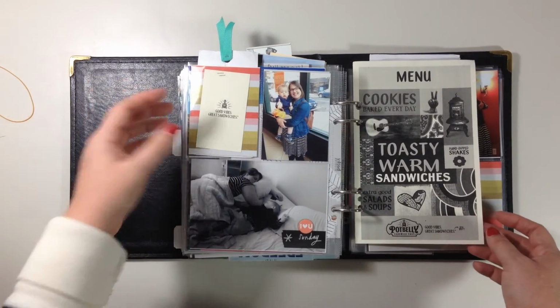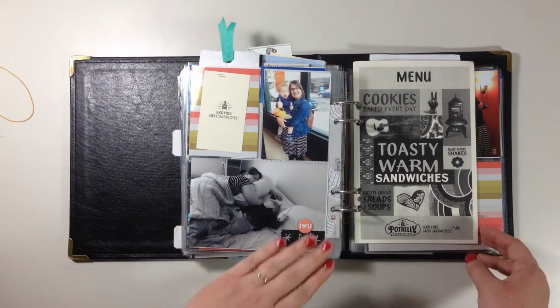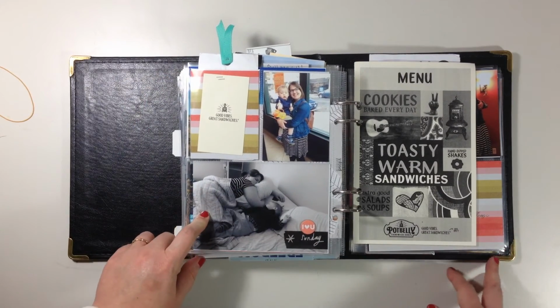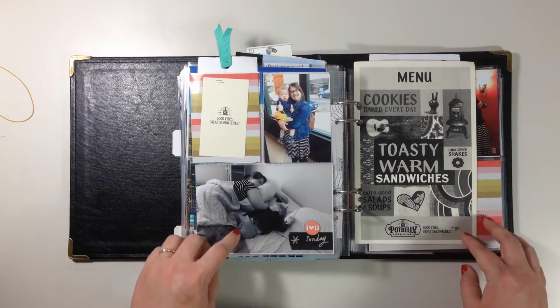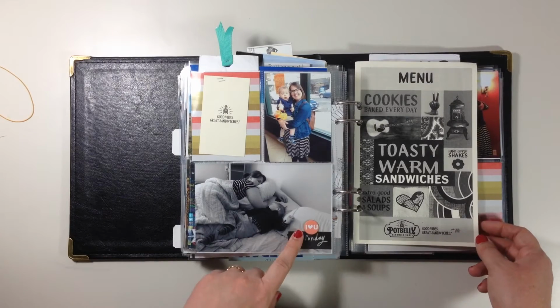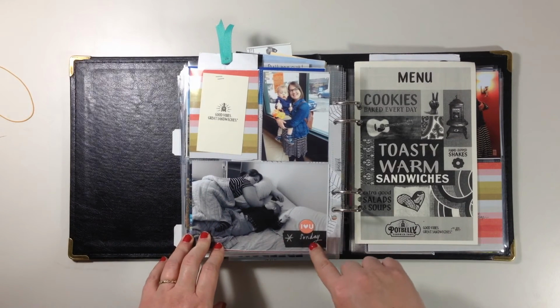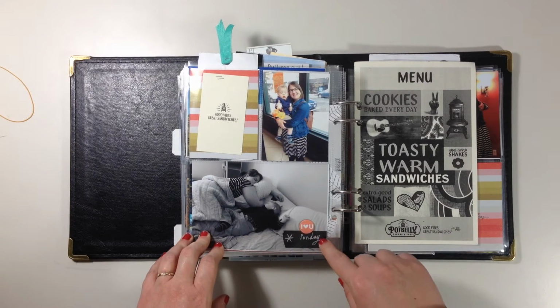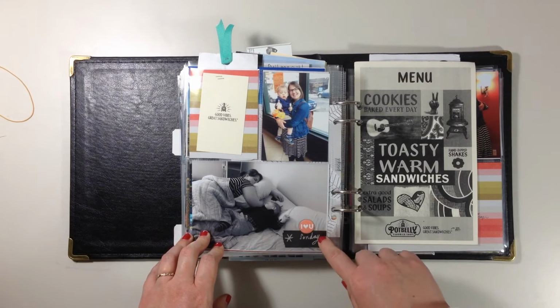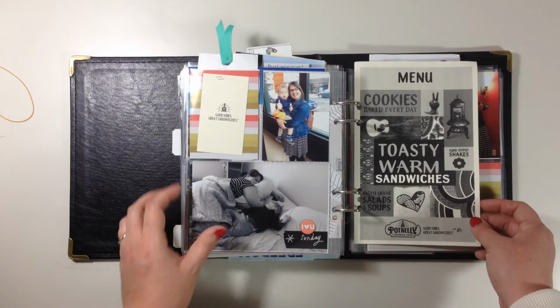Next, the following Sunday, we were pooped. This was our last Sunday on the road, and I needed a nap, so my husband snapped this really sweet photo of my son and me napping after church. I used this Days of the Week washi tape from A Beautiful Mess, and then this chipboard from an old messy box to spell out this phrase, I love you Sunday.